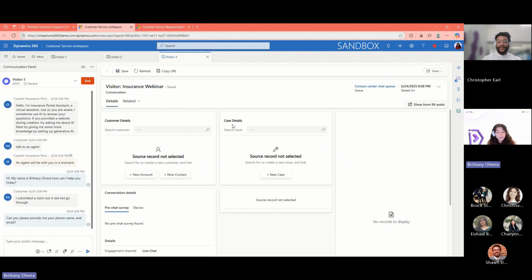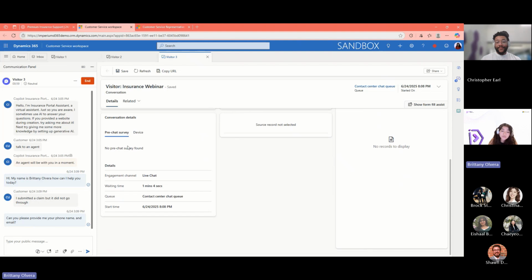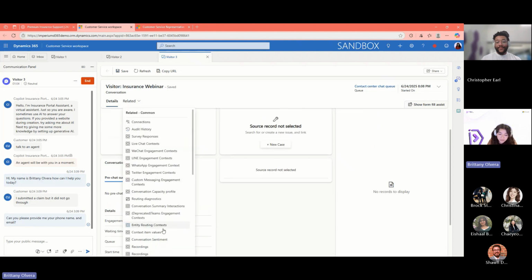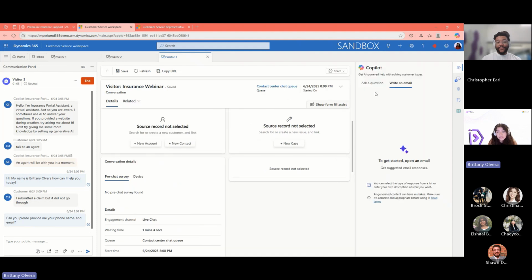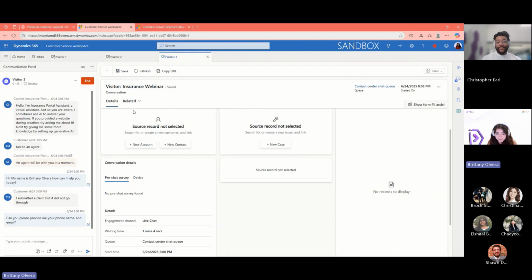Within that, he is also able to see the whole history of the customer's case if they have submitted cases before and problems, as well as the conversation details. Here are some more features within Contact Center that can help Carlos and his team with customers. And of course, since this is a Microsoft solution, it is integrated with Copilot and Microsoft Teams.